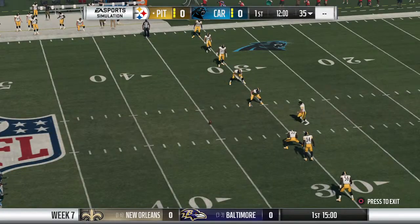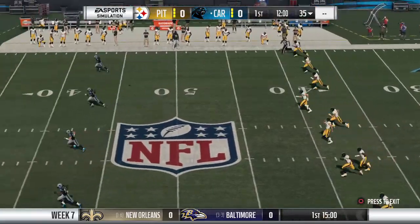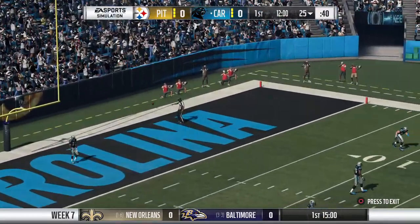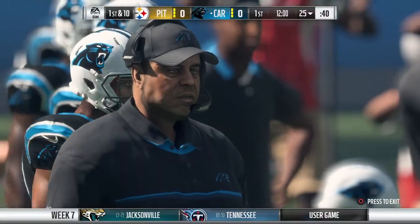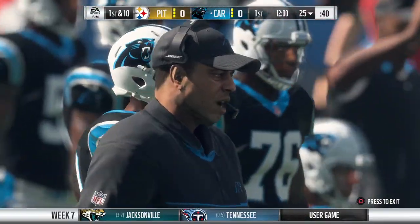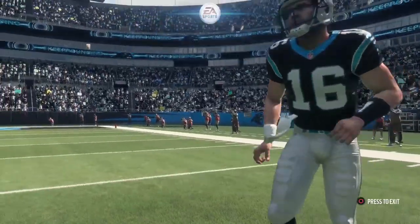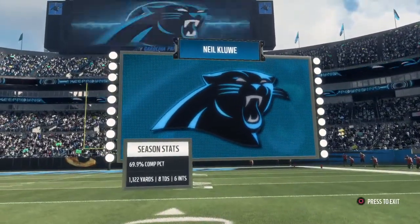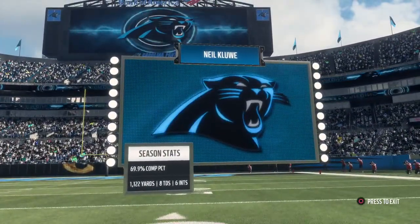Getting toward the halfway point of the NFL season. Week 7 is underway on EA Sports. And this will not be returnable. It's out of the back of the end zone for a touchback. So here are the Panthers now for their opening drive. And leading them out there, we get a look at their 6'3" quarterback.